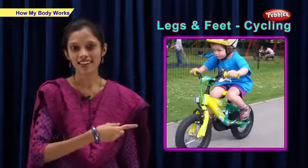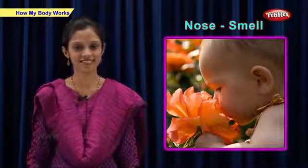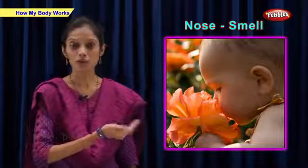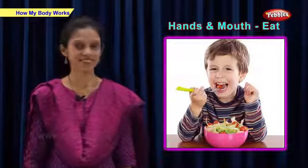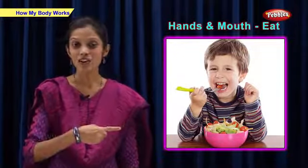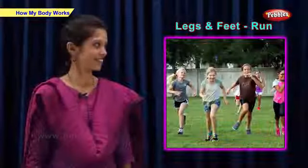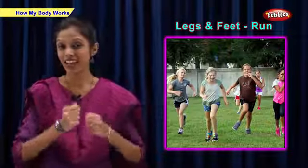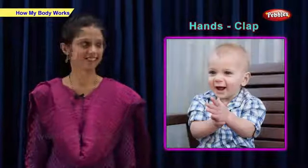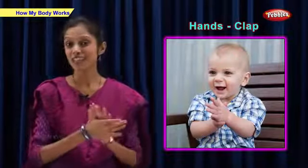He is cycling using his legs and feet. He is smelling using his nose. He is eating using his hand and mouth. She is running using her legs and feet. He is clapping using his hands.